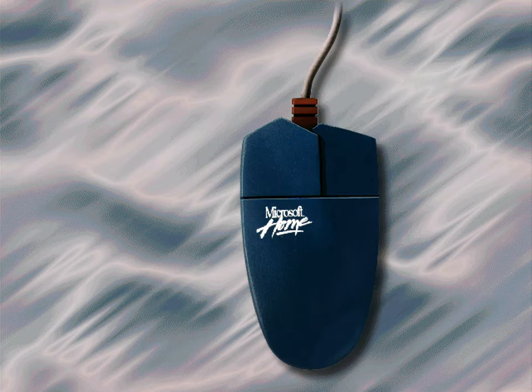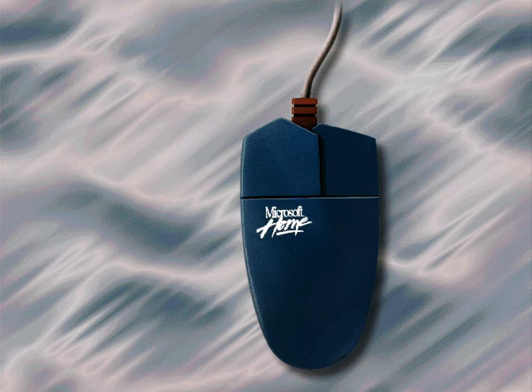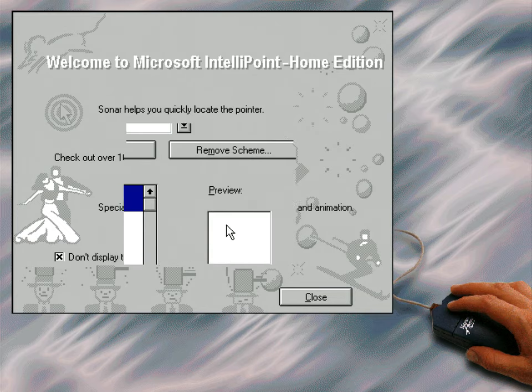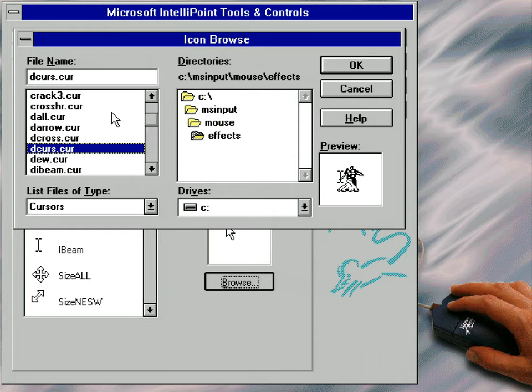But there's more to the Home mouse than just a pretty face. In addition to personalizing your PC, it provides all the quality, accuracy, and reliability that Microsoft Home products offer. The shape of the Home mouse is designed for maximum comfort and easy use. The Home mouse combined with the IntelliPoint software allows you to hone your home computing skills in style and have a lot of fun in the process. Choose the shape of your pointer from a huge selection of images, ranging from dancers to airplanes.